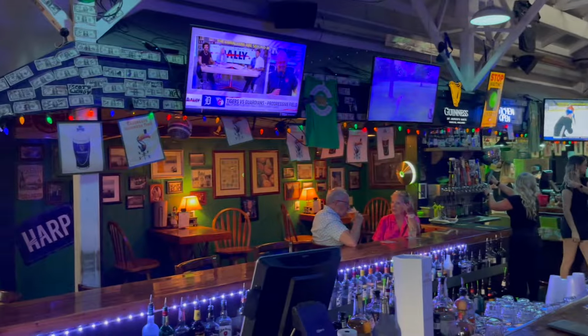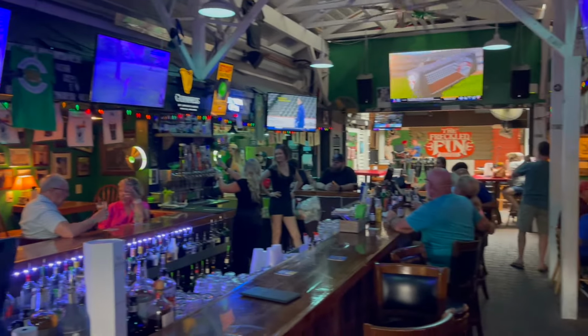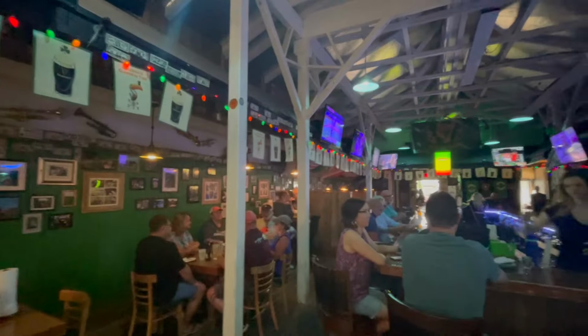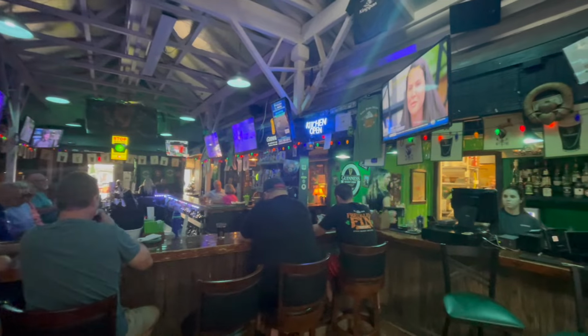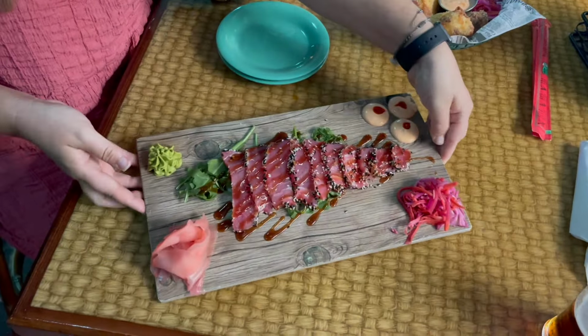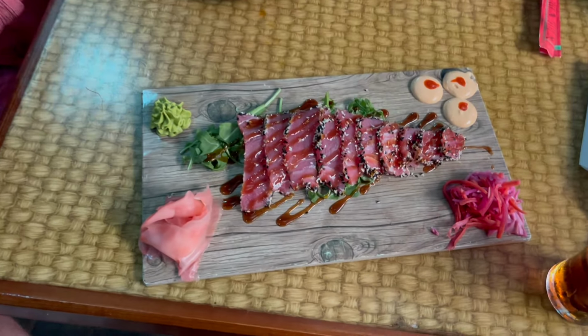I want to give you another option for lunch, and of course there are many more options than these two that I'm showing you, but this is the Freckled Fin Irish Pub. They have American bar type food, but as to be expected, they are known for their corned beef and cabbage, plus they have amazing fish and chips. During the day, it's a good restaurant and it's kid friendly.